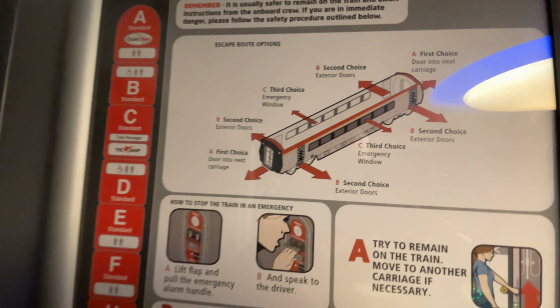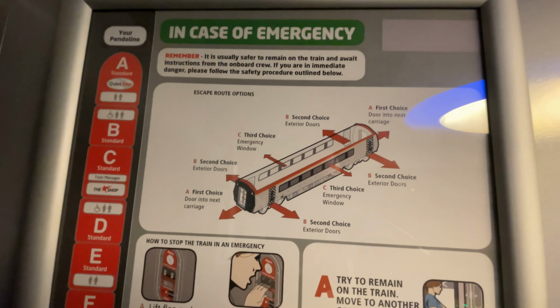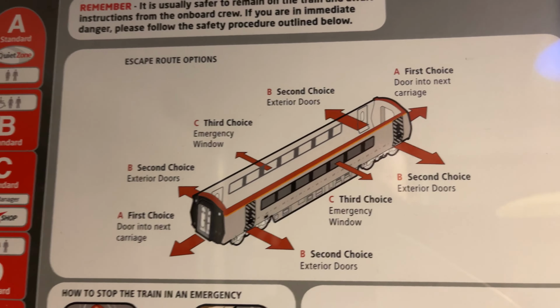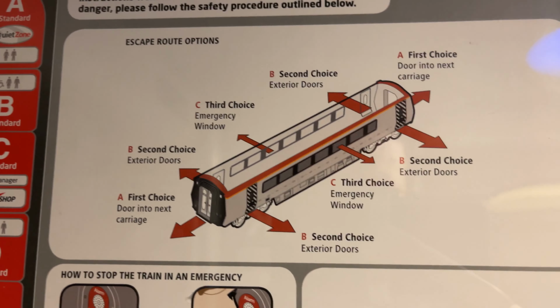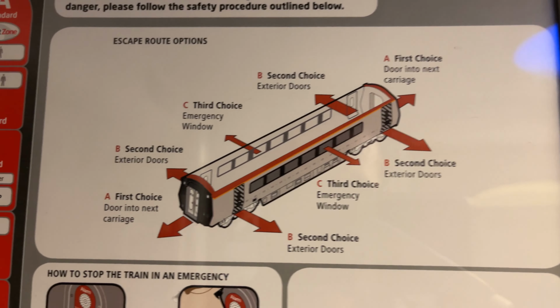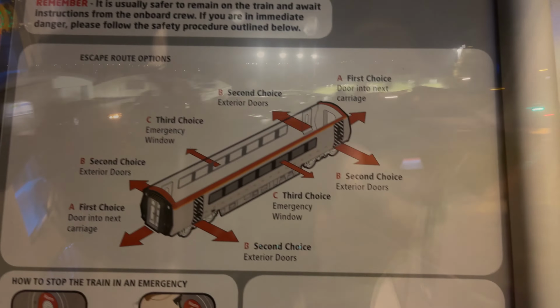The coach featured for emergency exits still bears the original Virgin Trains livery from back when Virgin still held the West Coast contract. The red roof and unmistakable striped doors were the hallmarks of Virgin's fleet in the late 2000s and 2010s, and it's cool to see there's still some memory of them remaining today. After just over an hour of travel, our train pulls into Coventry, the end of the line for today's ride.